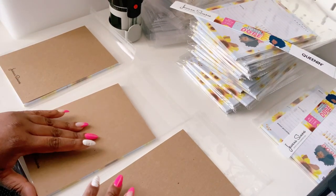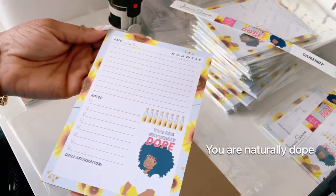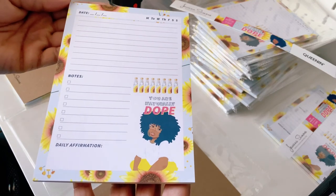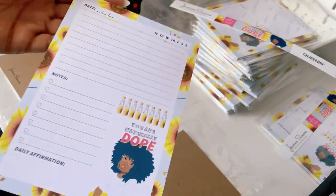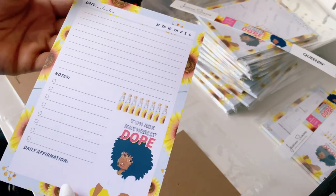But last but not least, I have You Are Naturally Dope, which features Sunflower. She is one of my faves. She's an OG. And I did switch up her design.